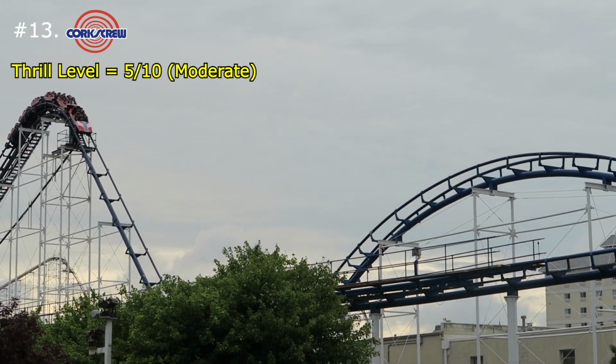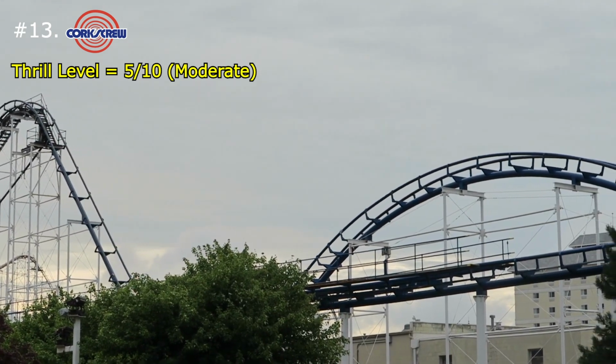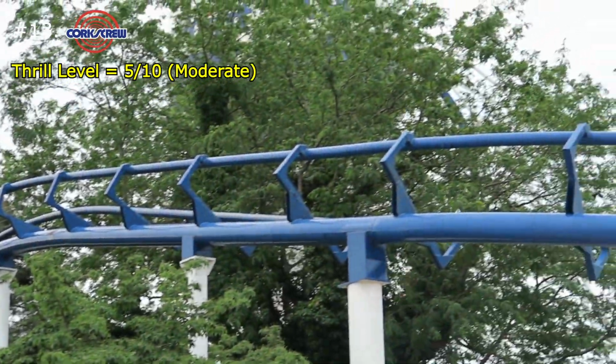I've heard that sitting in the back of the train is better for the first drop, but I've never ridden there so I can't speak from experience. Just ride in any row and wait for it to be over. It's not really worth riding.